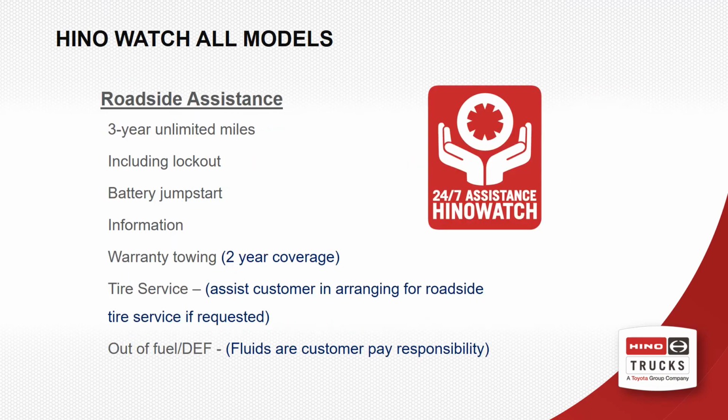Finally, Hino Watch is available on all Hino trucks, including the M Series models. Hino Watch is available to the customer for 3 years, unlimited miles. Some of the services offered are lockout assistance, battery jump start, towing for 2 years, as well as general information.